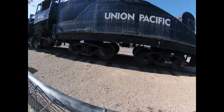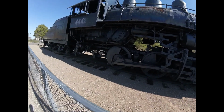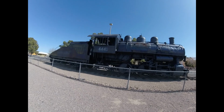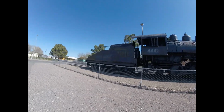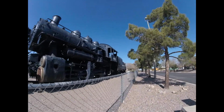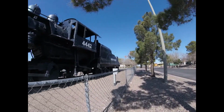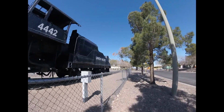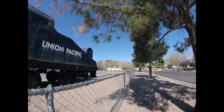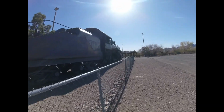Also, the locomotive then made it to the final resting point at the museum, and also it used to be climbed on by people when it was in Fantasy Park, and the locomotive is inside a fence for display at the Clark County Museum these days. Also, Union Pacific 4442 is one of 6 surviving Union Pacific 0-6-0s left in the world today and can be found here at the Clark County Museum in Henderson, Nevada, where it is today.